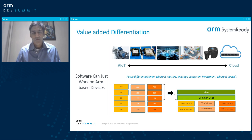The underpinning of this program are hardware and firmware specifications that allow common OSs to just boot on ARM devices. The value that this brings to our ecosystem is that it provides interoperability and portability. It improves the time to market for our ecosystem, and it's also a TAM expansion opportunity as they can enter different markets, as you can see, from server, cloud, data centers, all the way to the infrastructure edge and IoT.